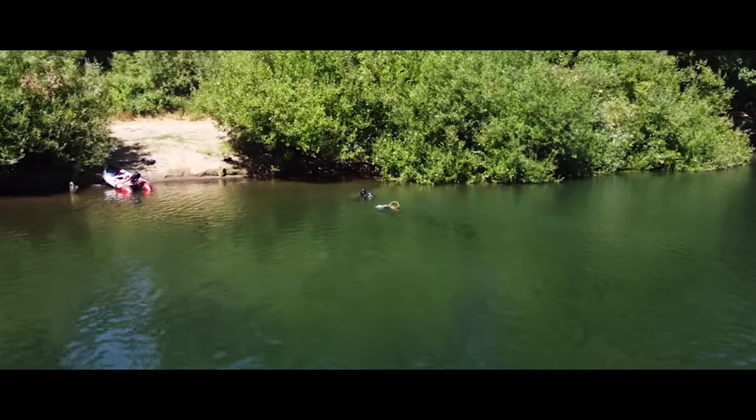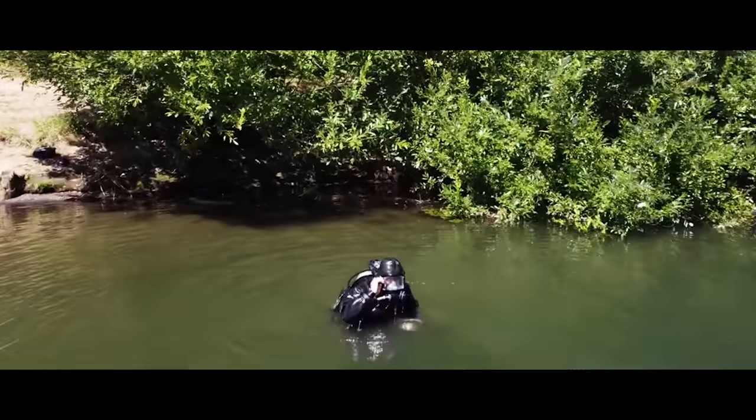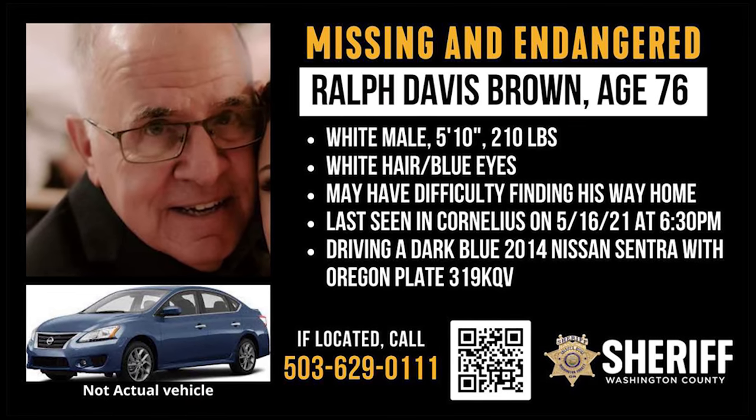That brings us to the end of day 5. We were hoping to find Ralph. We did find 3 cars. Unfortunately, none of those were the Nissan Sentra. We're going to keep this search going. We don't know where next, but we're going to be there for the family, if there are any other bodies of water that can be identified that we can jump in that are potential locations where Ralph is. Remember, we're looking for a 2014 dark blue Nissan Sentra.